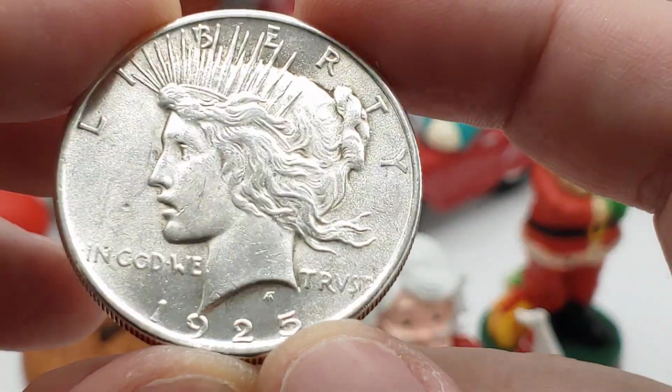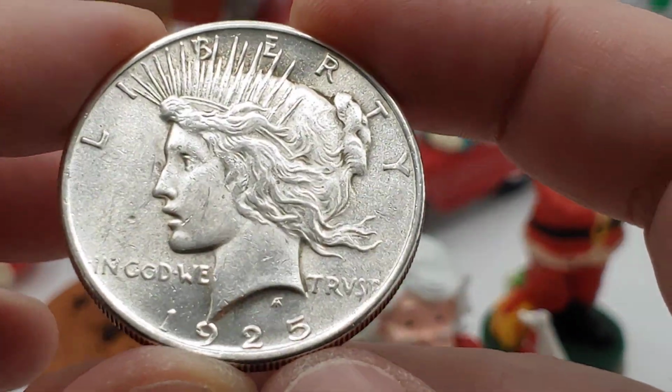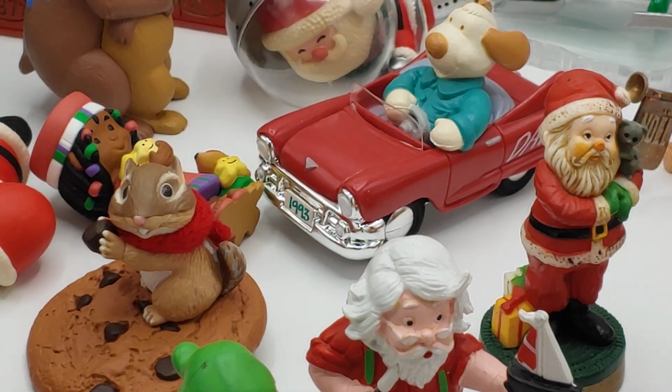1925 is, I guess you'd consider it a common date. Not as common as a 22 or a 23, but still a very nice coin. So happy to get that one out. All right, so those are the coins.